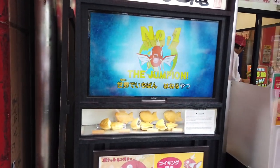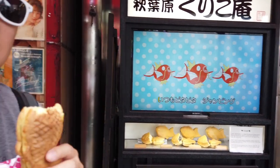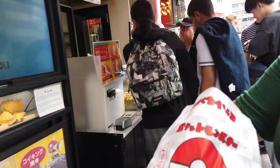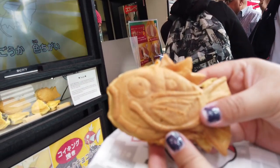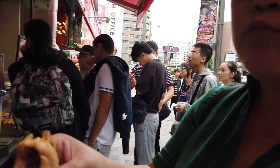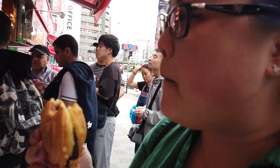Oh, see, number one, the Jumpian. It's good, but it's not as good as the sun. See? Even Pikachu's like, I don't know what to do with this guy. It's so sad. It's number one, the weakest. It tastes like milk chocolate pudding. Is it number one, the weakest? Yeah.